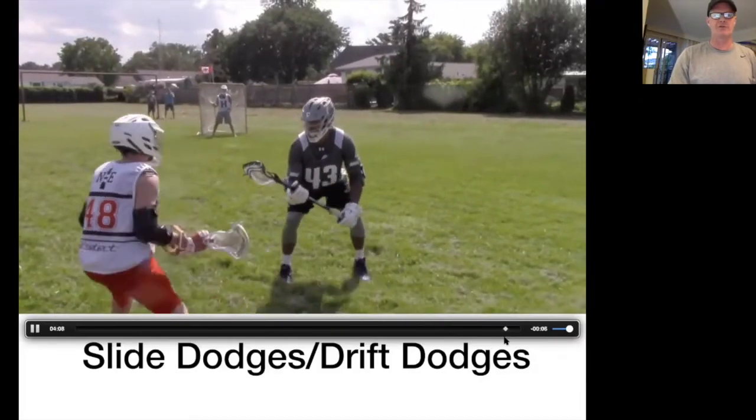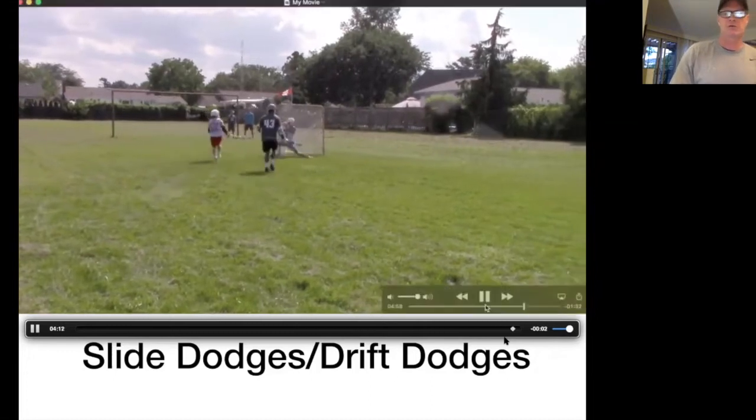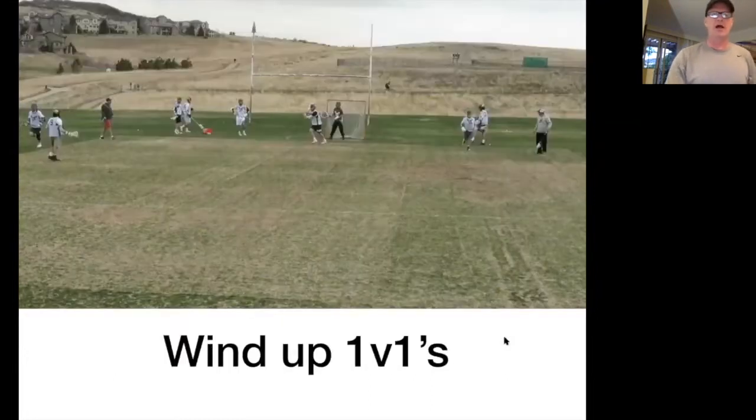Here's a drift. Drift, drift, drift, drift, go, stop, go. Nice little leaner. So, guys, I can tell you that your drift dodging should be a huge point of emphasis, because I think it's the easiest way to teach people how to dodge. Personally, I've had an easier time teaching that to every single level.